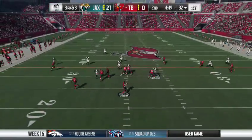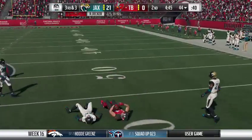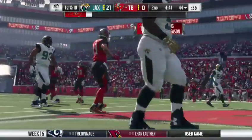Green, 39! From the gun on third down, Decker. He's got Evans. They pick up 12 on the play there, and they move the chains.